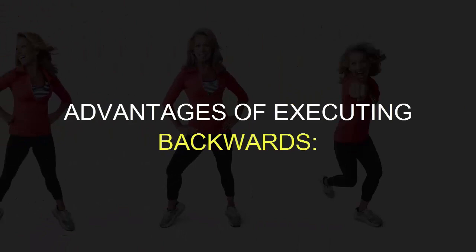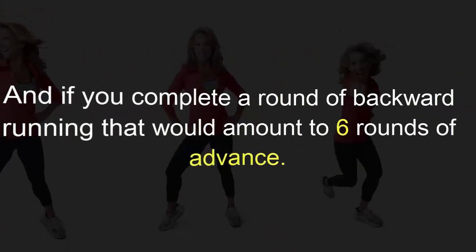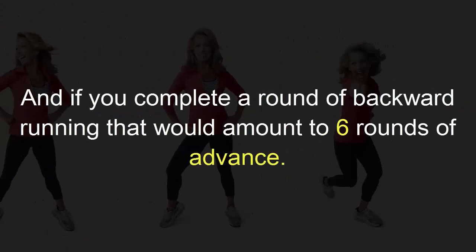Advantages of running backwards. Running backwards is a cardiovascular exercise and burns a lot of calories. Usually, if you walk 100 steps backwards, it is equal to 1000 steps of walking forward. And if you complete a round of backward running, that would amount to 6 rounds of forward running.